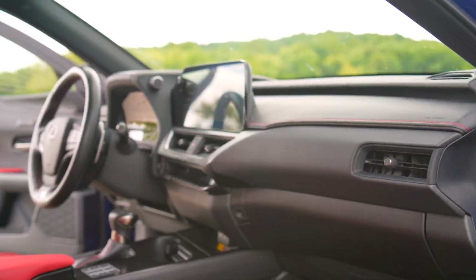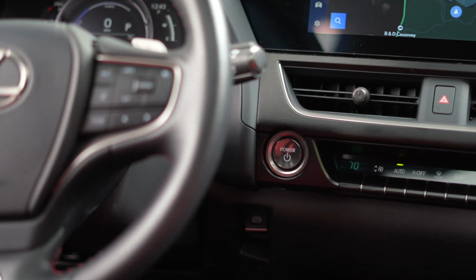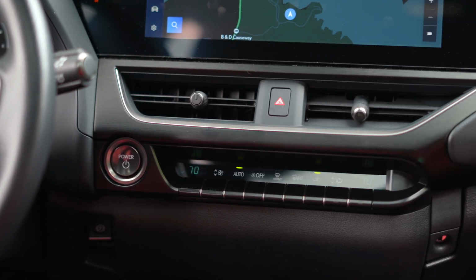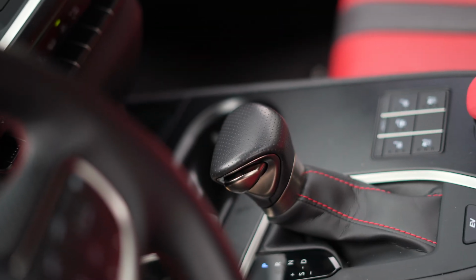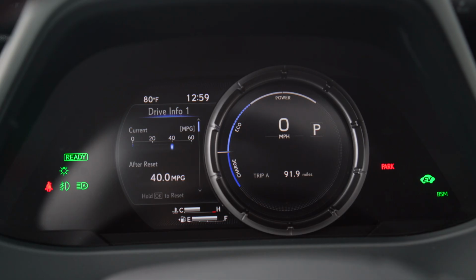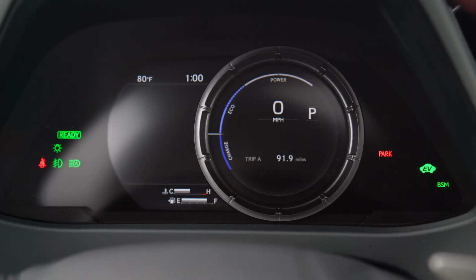Moving into the front of this UX F Sport handling package, it's a pretty swanky, sharp-looking car, and we still have satisfying toggle switches for your HVAC controls. There's mostly matte finishes, so it hides fingerprints, and I think Lexus does a great job of accenting and adding cool little details, like even how you turn it into sport mode is interesting. The gauge cluster, like the Mazda, does not offer a whole lot of information, but it quite literally moves. It doesn't need to do that, but it's fun.